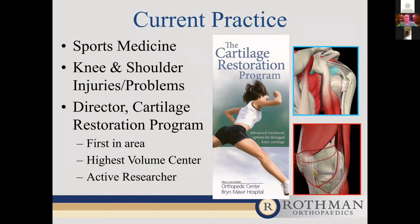So my current practice, I'm a sports medicine orthopedic surgeon, and I predominantly take care of knee and shoulder problems. And I'm the director of the cartilage restoration program, both at Rothman, but in addition, we started a cartilage restoration program at Bryn Mawr Hospital, which was really the first in the area and has become pretty much the highest volume center in the tri-state area. And I also do active research in the field of cartilage restoration.